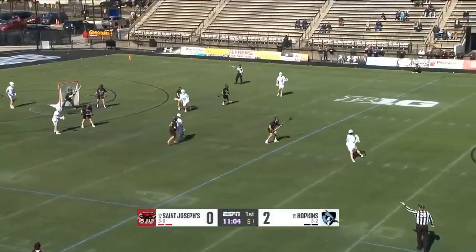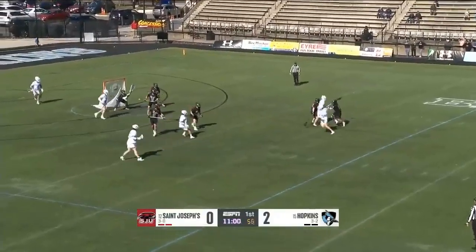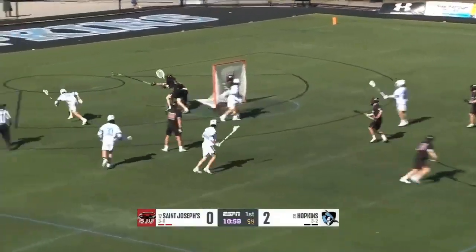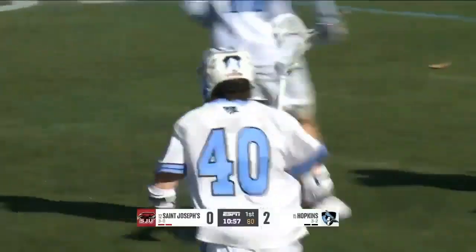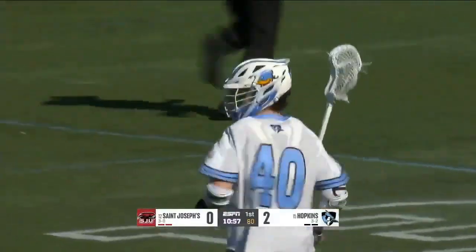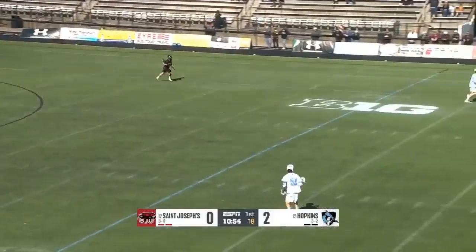If St. Joe's doesn't win faceoffs to the tune of 65%, this game will get out of control. Degnan with the rip, went wide, and good backup by the St. Joe's defense. Hopkins has scored 2 goals in 1:24. Degnan with that rip, and the run out by the Hawks. Smart play, they win possession.